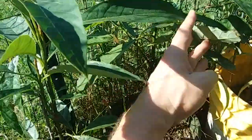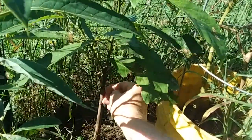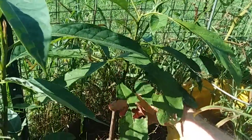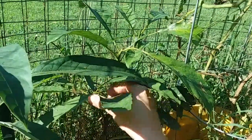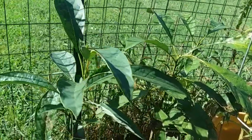There's another survivor from last year. Here's the stem. So it froze all the way to the ground, and then I just forgot about the pot, and it got a sprout anyway. So still got a tree. So that's the story of my survivors.